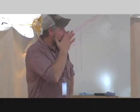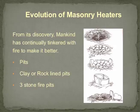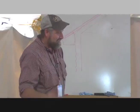Kind of the evolution of masonry heaters: three stone rocks. Once mankind started figuring out that fire heats up rocks, they started piling more rocks up on top of it, and they could bake more evenly. And then all of a sudden, hey, the fire's out, but the rocks are still heating up. So they started messing around with it.